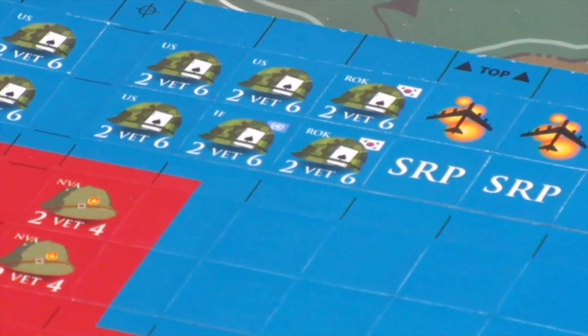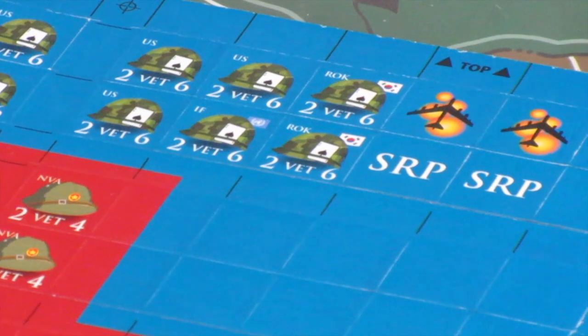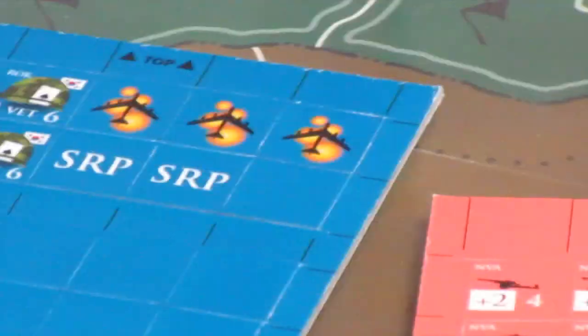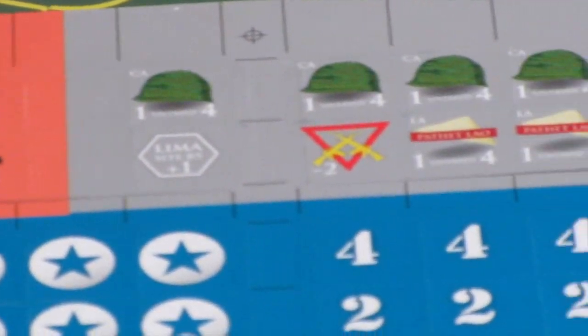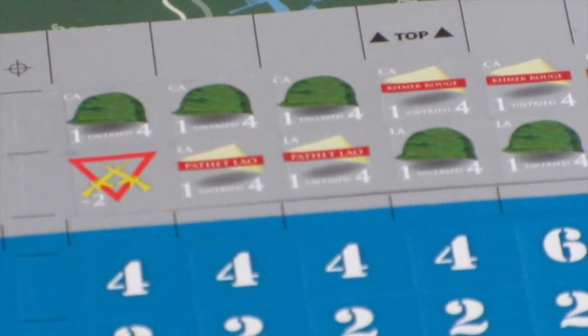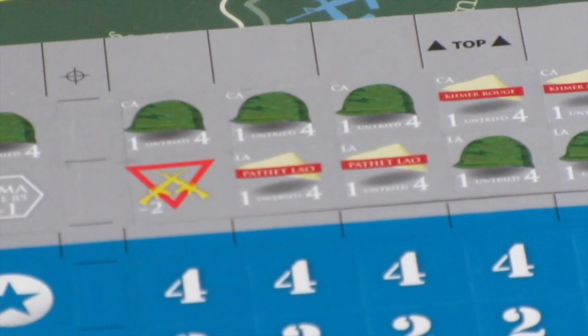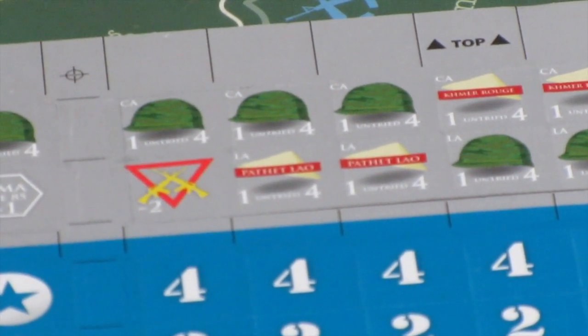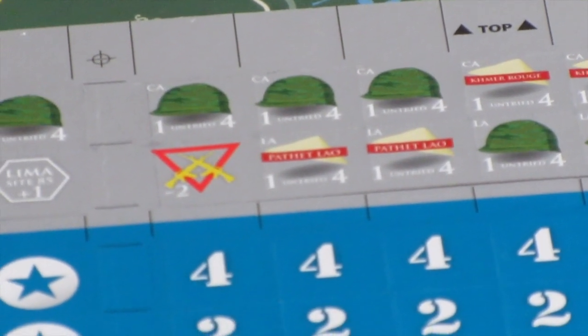On the right, before you see the bombers and the SRP marker, you can see the ROK units, Republic of Korea. They were especially tough fighters. And here is the backside of units. These are the backside of the Laotians and Cambodians. You can see their strength is 1-4. That's standard, even in the U.S. and ARVN and North Vietnamese armies. Their strength is less.